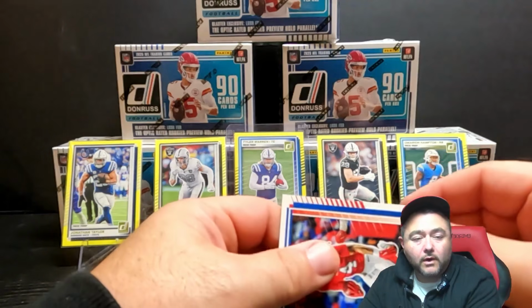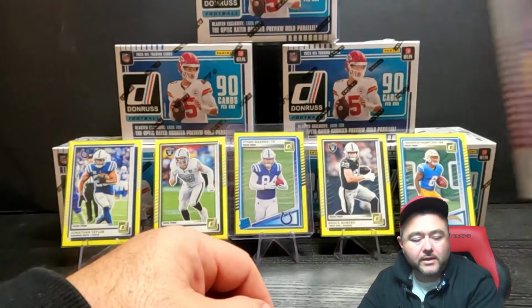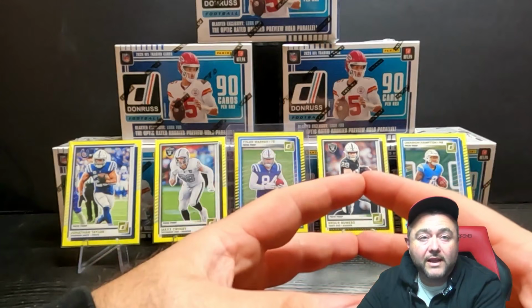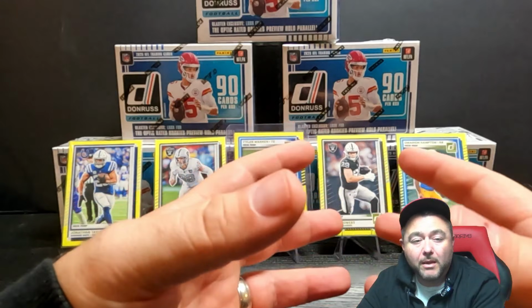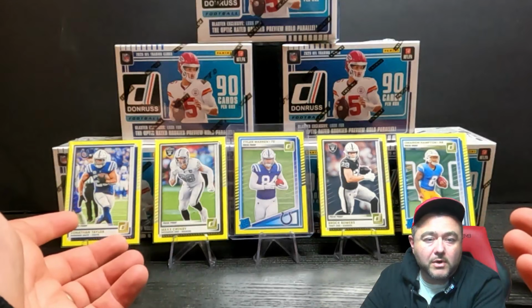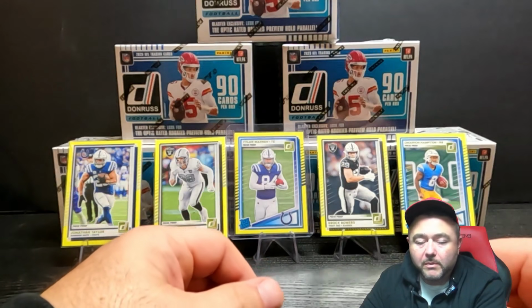So overall, how did we do in this break? We got James Cooked, if you ask me. So again, who is this box for? Somebody who's looking for base cards. If you can get it at the MSRP of 120, maybe I recommend it. I definitely wouldn't overpay for it. You can see our sample size of yellow press proofs, which probably don't hold too much value, maybe other than the Tyler Warren.